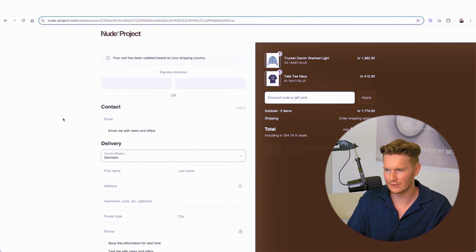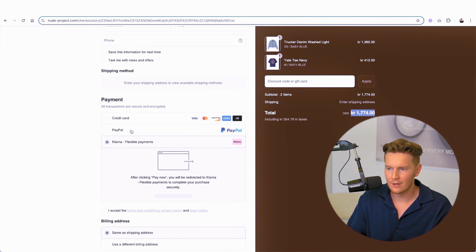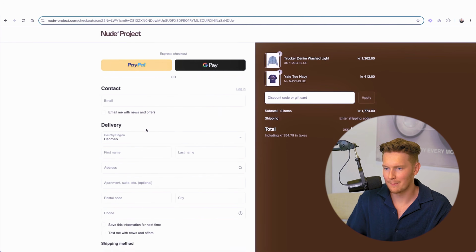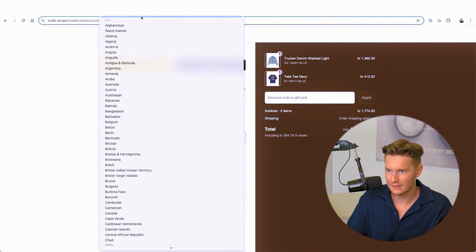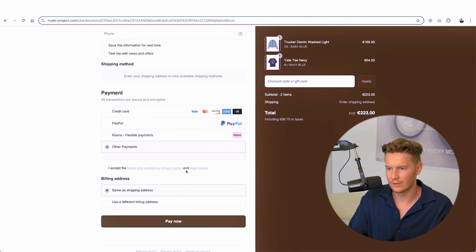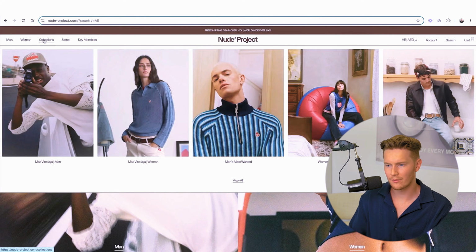Let's see what happens if I change country here. You can see the currency changes with it, which is something you can have when you have Shopify and Shopify Markets, and the payment options change as well so that they have the local ones. Now we show PayPal, and I bet if I go to something like the Netherlands, they now have iDEAL and Bancontact. Yeah, other payments, which is probably iDEAL. Yeah. Right, this is a must in the Netherlands. This is what they've done with their brand.